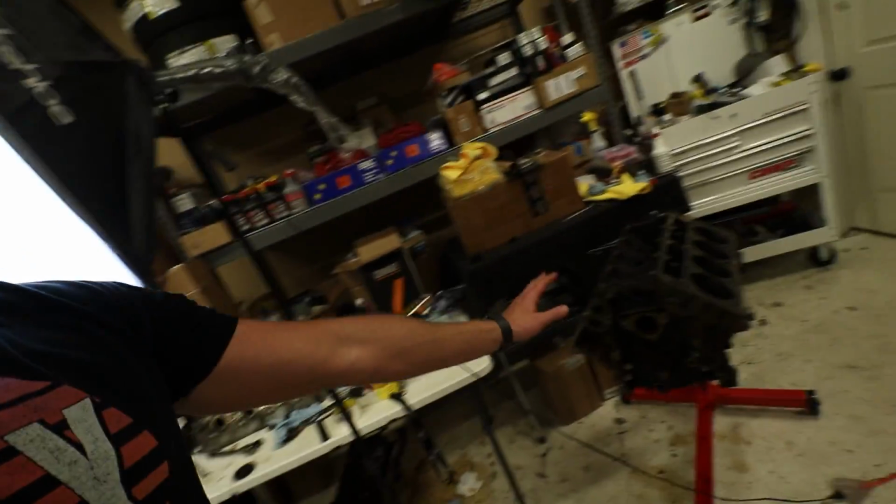We've also got the engine right there for the Silverado that we need to get to the machine shop. So soon enough, we'll be able to start getting more content out to you guys. I do want to apologize for the lack of content right now. Waiting on all this insurance stuff and the body shop stuff is kind of taking a while.